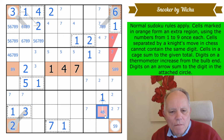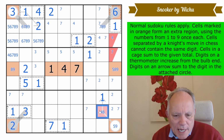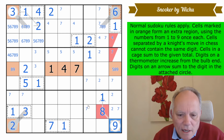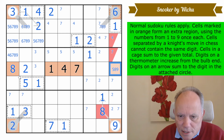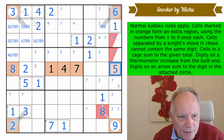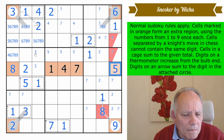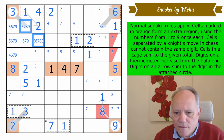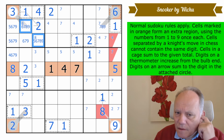This cannot be 4, because where would 4 go in box 8? Look at that. This 4 sees those cells, and this one would see all of those. My gosh, that's hard to see. So that's 8, that's 9, and our extra region is complete. Right, that 8 sees all of these cells. So 8 is now in one of those 2.